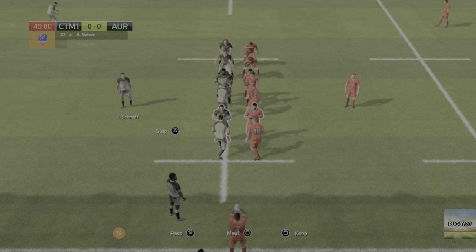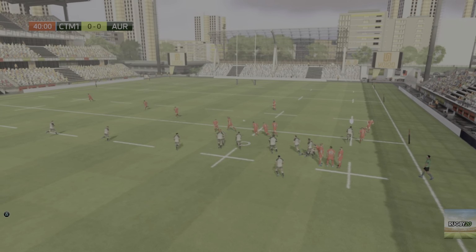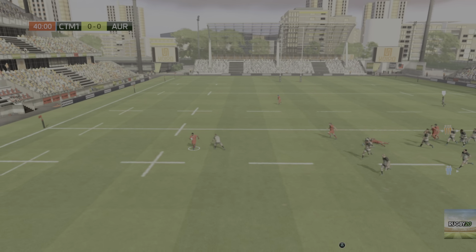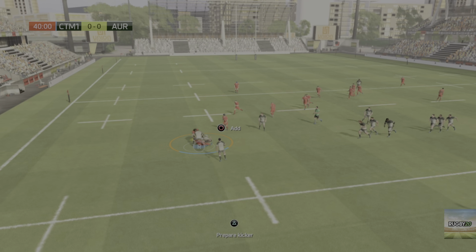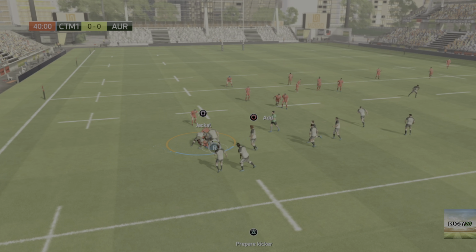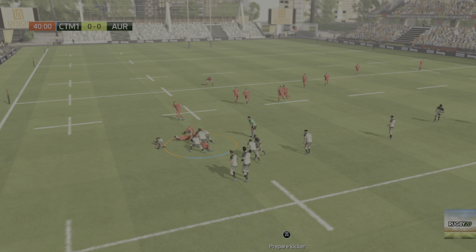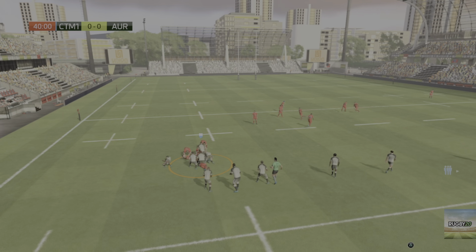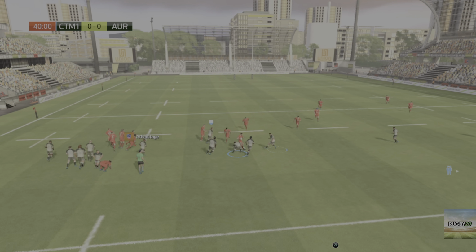A 7-player line-out for Aurillac. That's almost a penalty, but it's well taken by Sarvea. Excellent offload out of the tackle. There's room on the outside. This is going to be a real struggle. Adding extra bodies, Aurillac still have control of the ball. It's an advantage. Great pass.